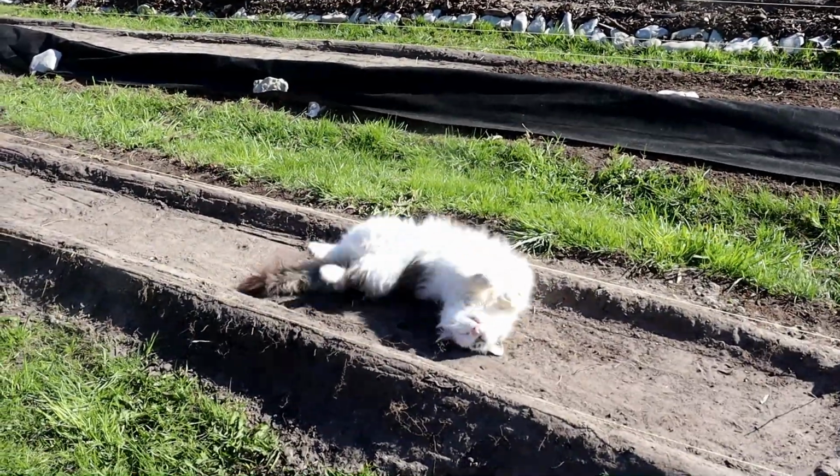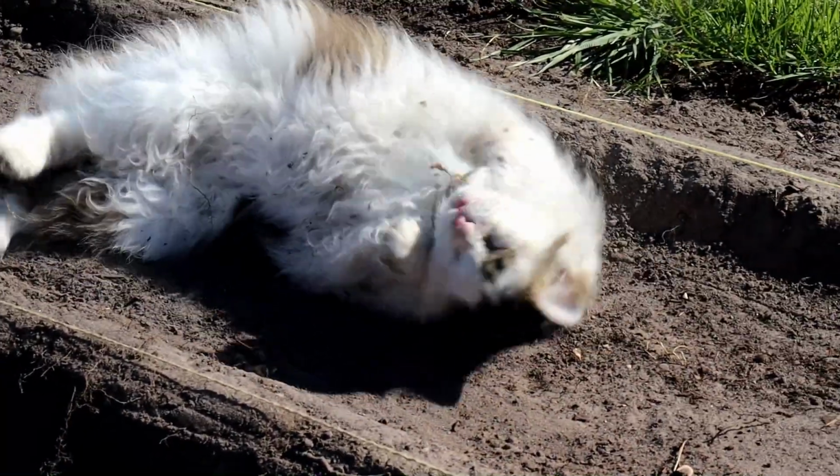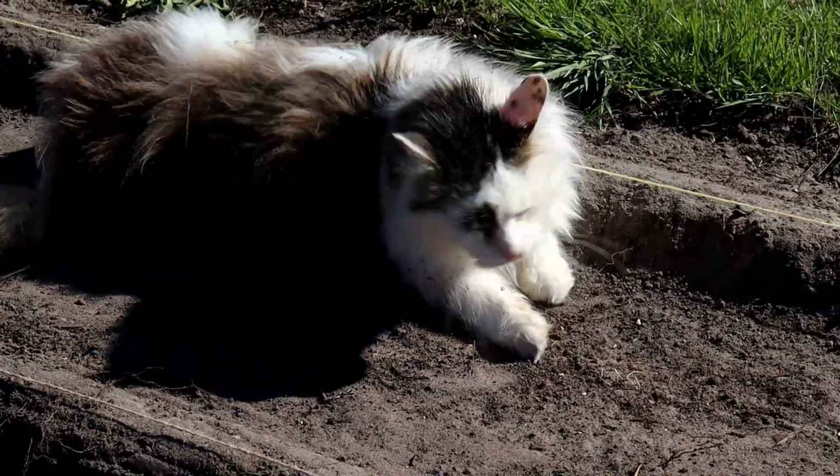Our cat has gotten many new names over the past months, but most recently we're naming him Fucanelli, just because it seems to fit his personality.